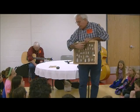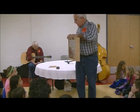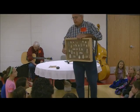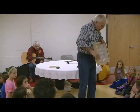The little tiny ones are about 500 to 1,500 years old. They were shot on arrows. Those are really what you call arrowheads. The rest of them are pretty much spear points, or knives. Yeah, they could be used for knives too.